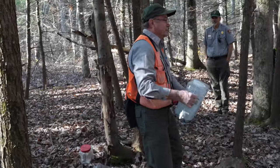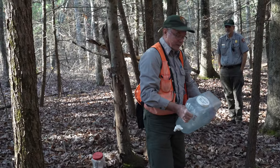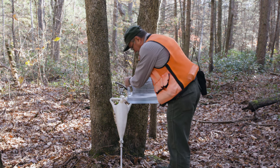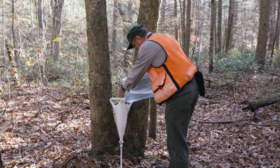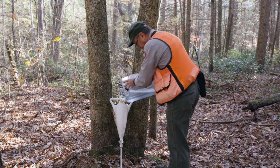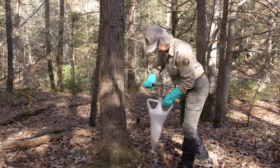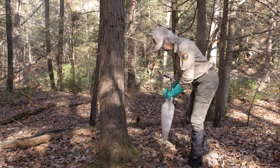It was an imidacloprid soil treatment or soil injection method. And we began that in earnest in 2005. We treated trees on an 8-year treatment cycle. And as of 2021, we've treated upwards of 28,000 trees to date in the park.